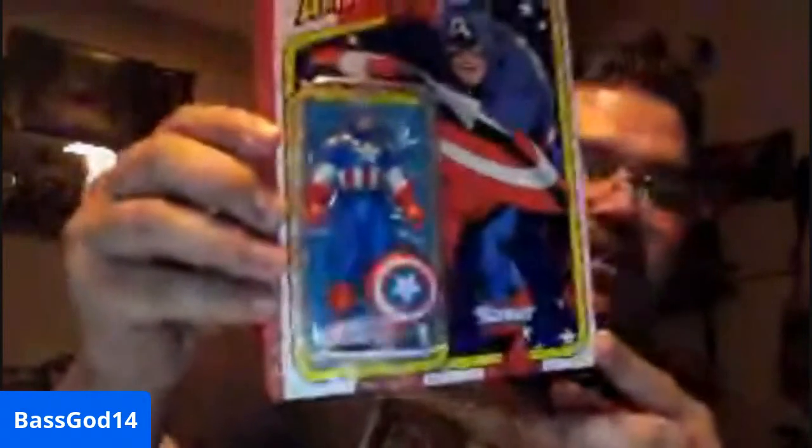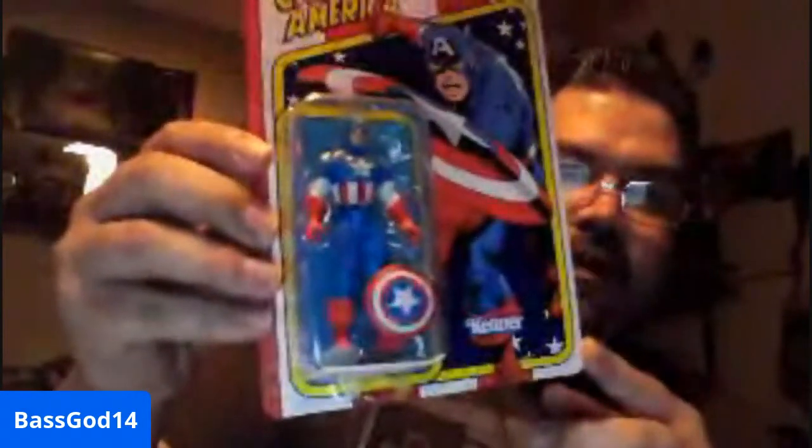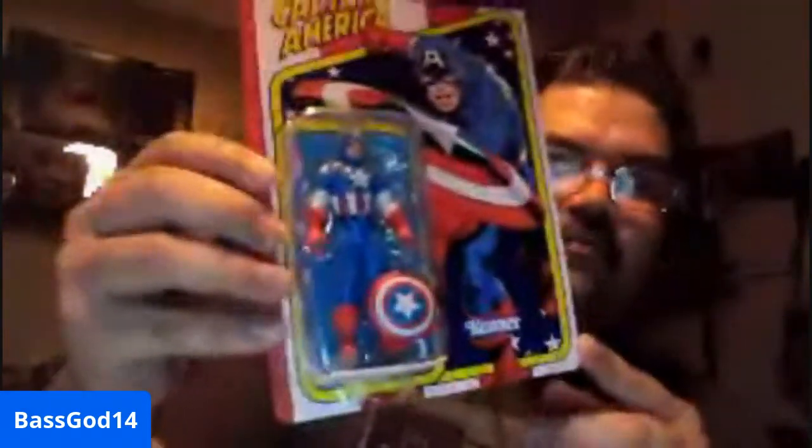So there's Captain America. I do like the card back quite a bit. Very classic pose, and the figure itself looks very good. I think this is the only figure that comes with an accessory, by the way. I don't think any of the other figures actually come with an accessory, which is kind of interesting.